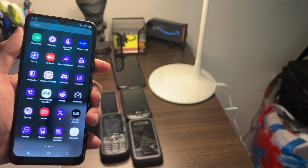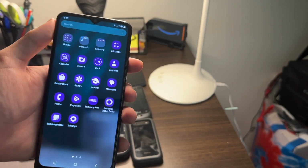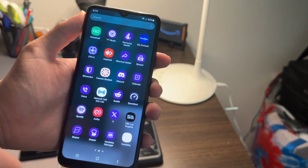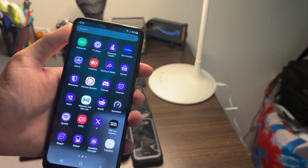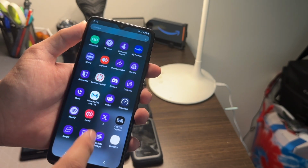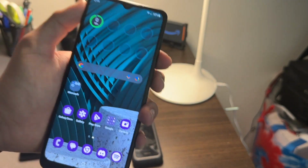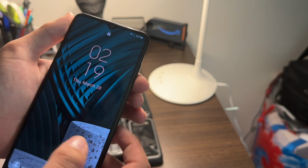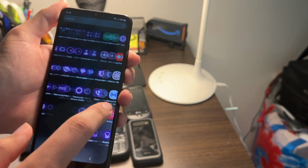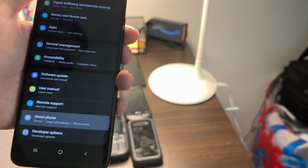I haven't used it that much since I got it, but it has a lot of apps on here. You've got the Samsung apps, voicemail, TracFone apps, a bunch of random apps like AnyDesk, Discord, Google Voice, Network Info Lite, Speed Test, News, and other junk like that. So yeah, it's a nice phone, to be honest. They're about $30. I got it from a deal at HSN back in November 2023.